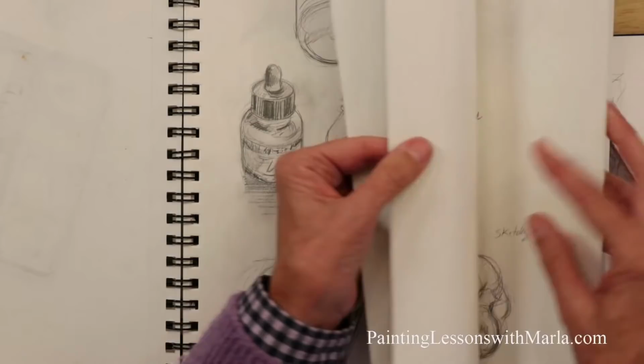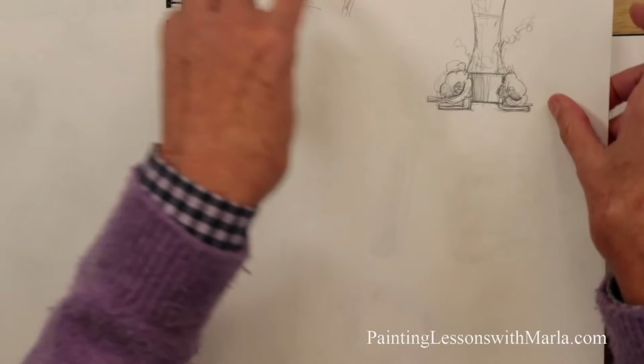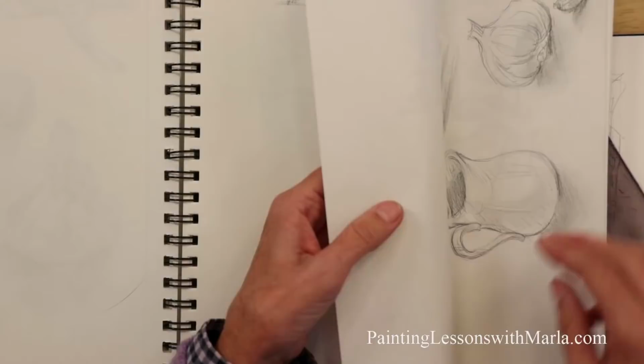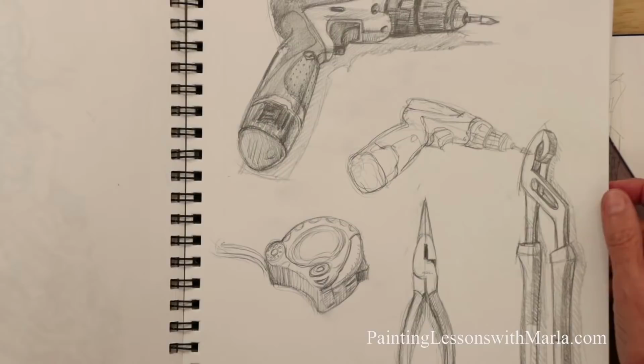Let's see, I've got other things that I'm doing. Oh, curios, just little items sitting around my place. And my bird feeder. I tried to do these from life. That's hard stuff to do, but I did. And then I'm just playing around, experimenting, kind of doodling, essentially. Oh, and then tools. It's kind of cool because even in the short period of time that I've been doing these, I feel like I'm getting better.